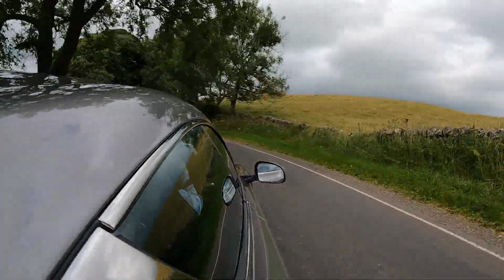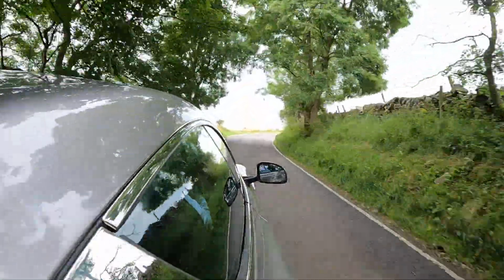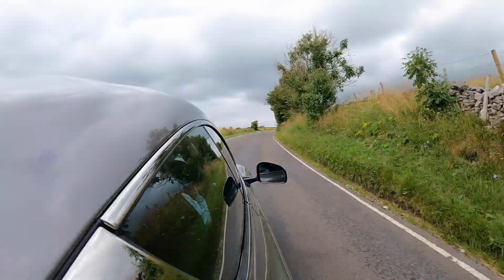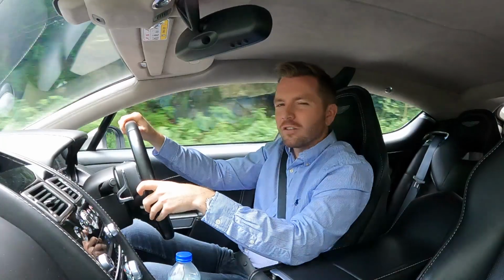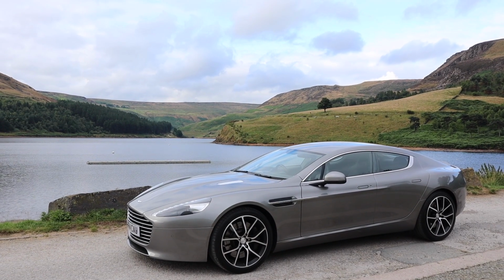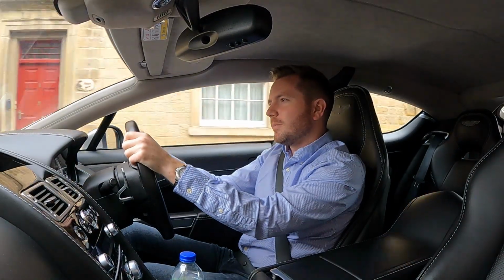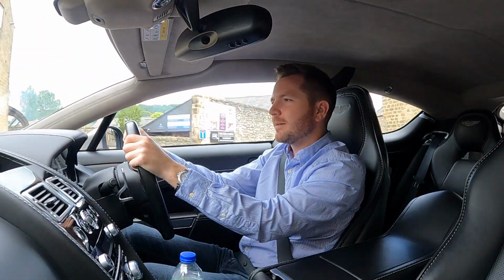The handling is superb. So much so you'll surprise yourself when you catch a reflection in a shop window, because it feels as you're driving along as if you're in a little two-seater. It belies its length and weight. This thing weighs around 2 tons, but it feels very agile, very light on its feet. The steering is superb. It's hydraulic rather than electronic, so it gives you plenty of feedback. It feels nice and weighty.